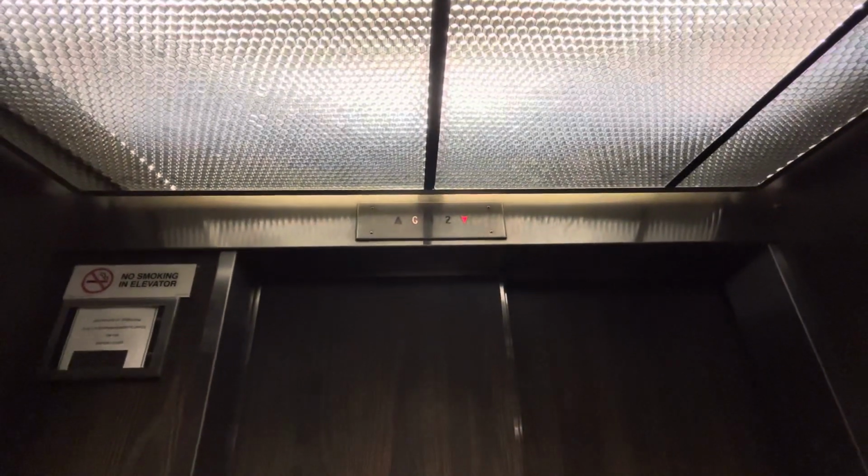Let's get cab view. It's very original. This thing has an epic motor. This thing has a very decent cab. And we are at G.